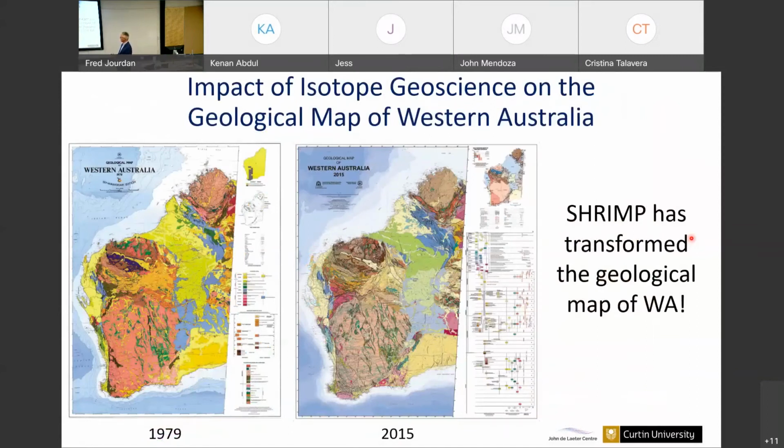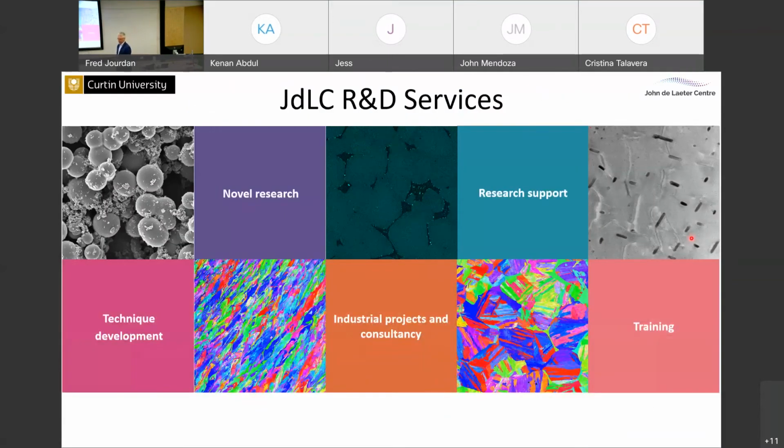From 1979, it was a pre-SHRIMP, to 2015. Yeah, the colors have slightly changed and the shapes, well, they're more or less similar. But when you look at this legend, you can see the comparison in legends. And this is all about age data, age information, where samples exist relative to others. And this has really helped, I think, industry in particular to focus on areas of interest for exploration and development.